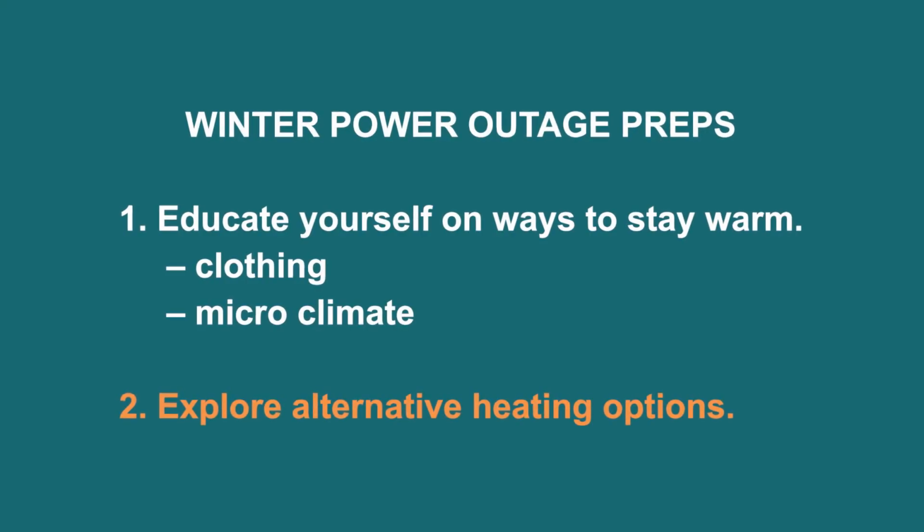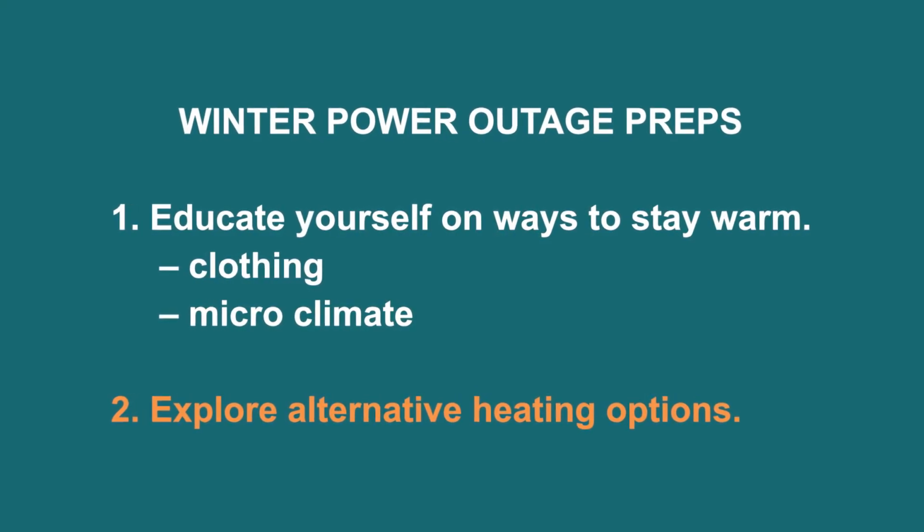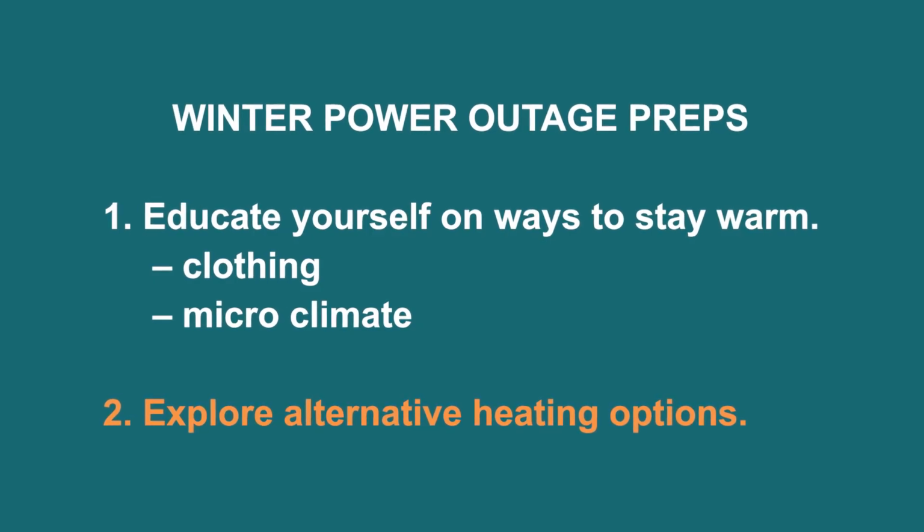Now, number 2 is to explore your alternative heating options. What options do you have? Some of us have the ability to have a wood-burning stove, but some of you don't have that option. We've got some good resources online, so make sure that you take a look at those, look around a little bit, see what's going to work for you, and then make it happen.